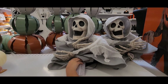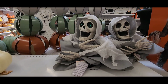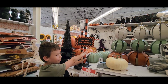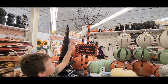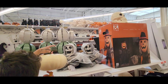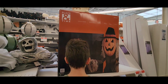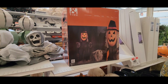This one is $79.99. This is basically just like how you have the welcome to the North Pole. Yeah, you put a candy bowl inside, $69.99. A pumpkin for $16.99. That's cool. I think that's what's up front, is this skeleton jack-o'-lantern dude.